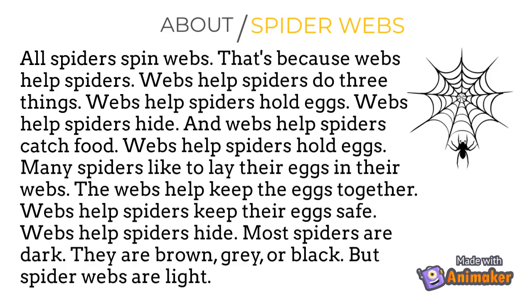Many spiders like to lay their eggs in their webs. The webs help keep the eggs together. Webs help spiders keep their eggs safe.